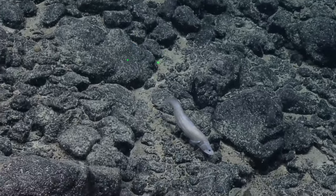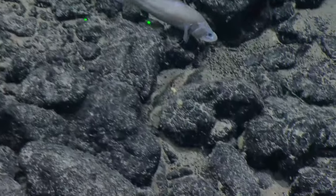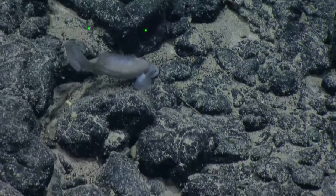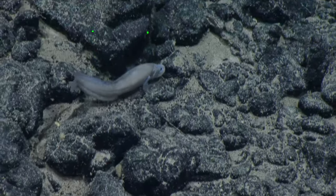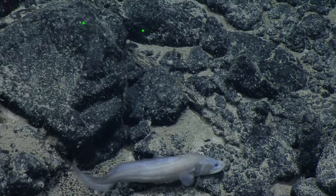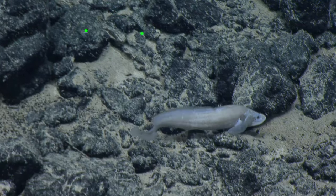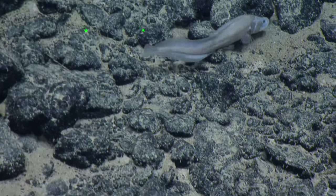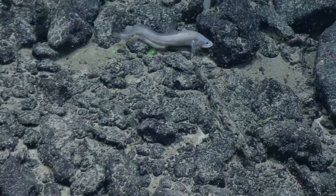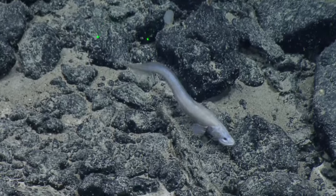Oh, yeah, great. And you can see, again, those modified fins that it's using to sense along the surface as it looks for something to feed on. Is that partly because their vision is so bad? I don't know how reduced cusk eel vision is, but I imagine it is reduced. Well, they just ran into a rock. I think it's probably because we're blinding it. Yeah, the lights probably don't help. And I don't think we can really deduce much from normal behavior when we're around.